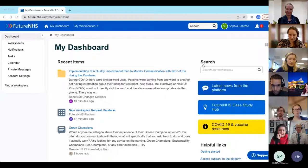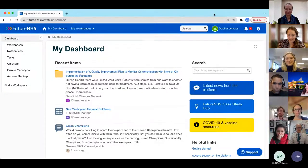So technology allowing, I'm going to try and share my screen with you. Has that come across? Can anyone see that? Yes, we can see it. Great, thank you very much.